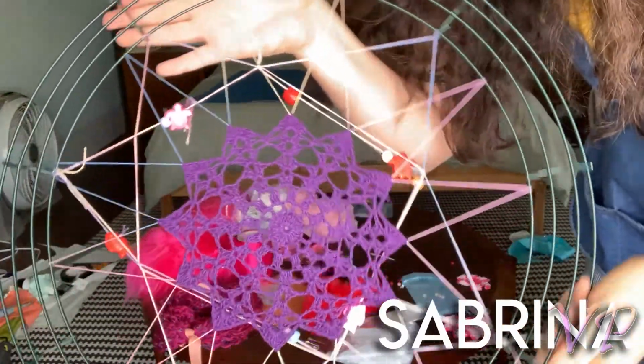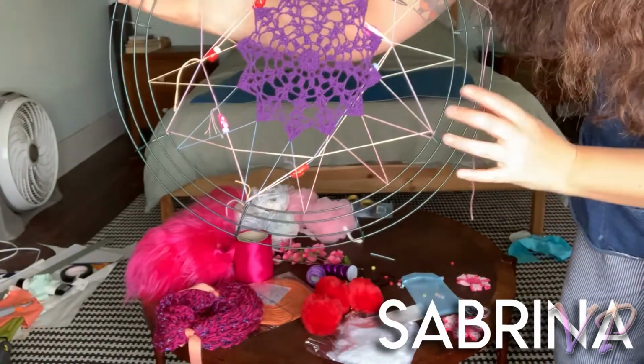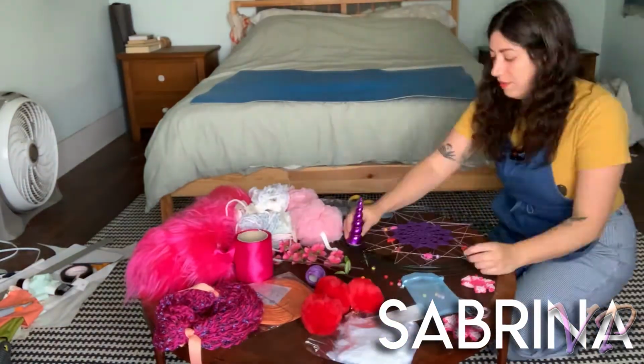This is what I have so far. I used the doily and I used some threads and some random beads, so it's looking a little crazy, but I think it's gonna work out.